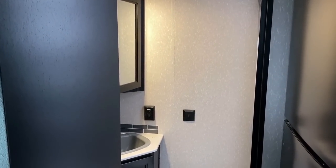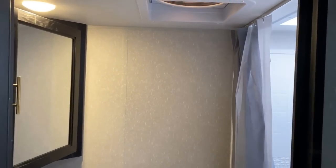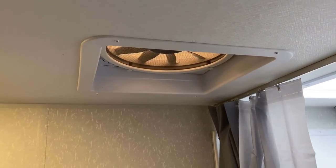Now, finally moving into our bathroom here. Actually, hold on. I'm going to back up in just a second. I'm trying to figure out how to do this on the fly. Apologies.